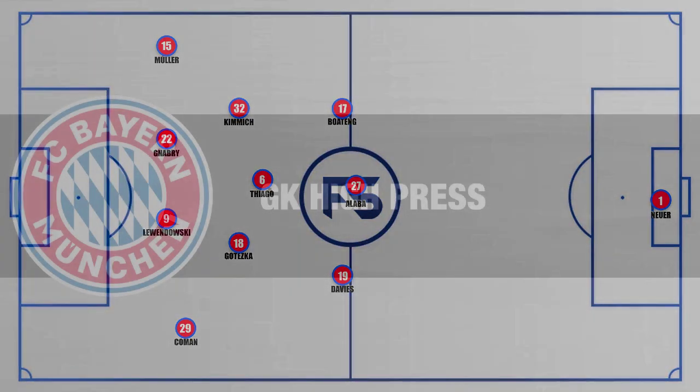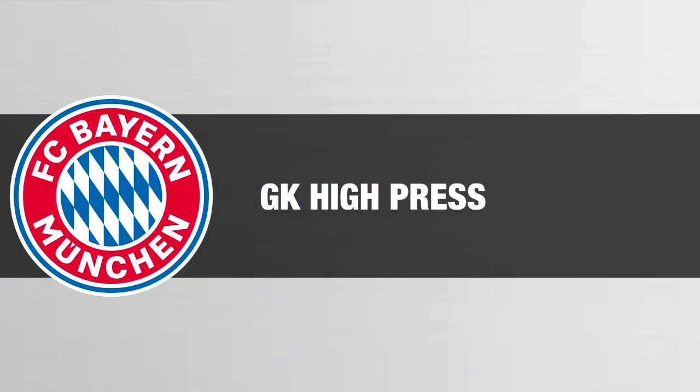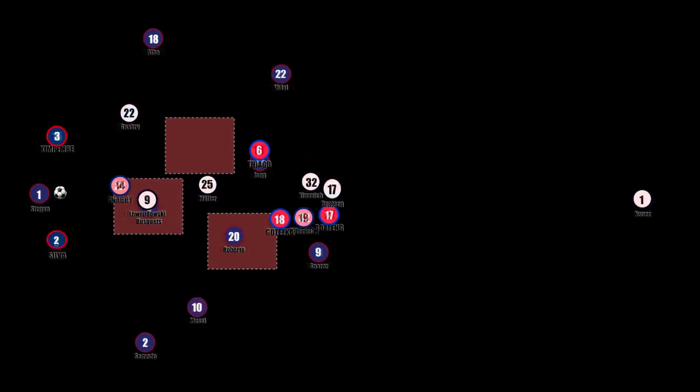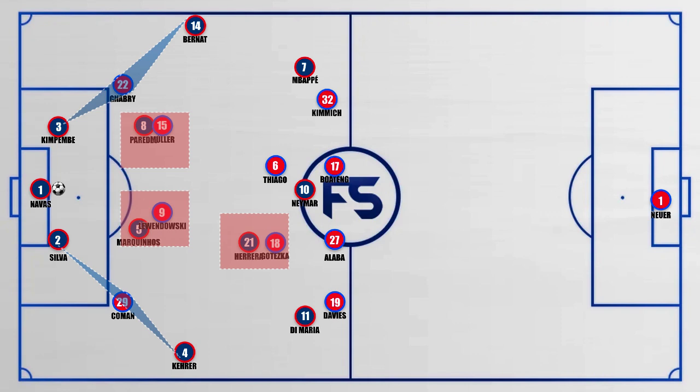Let's have a look at the goal kick, high press from Bayern Munich. As we already showed against Barcelona in the quarter-finals, Gnabry and Perisic, the wide players, pushing up. Meanwhile, Lewandowski and Müller and Goretzka and Thiago picking up the players in the middle of the pitch. Similar pressing in this game. As we can see, Gnabry and Coman pushing up high, and now Lewandowski and Müller picking up the double pivot, and Goretzka picking up Herrera, Thiago free to try and sit in front of Neymar.